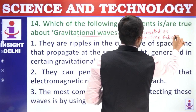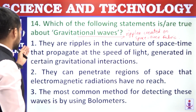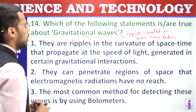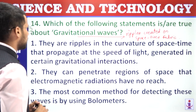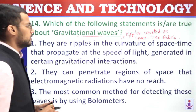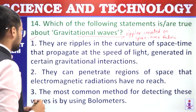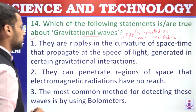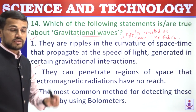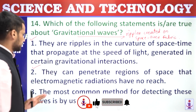These are the ripples created on space-time fabric, right? So let us consider the statements. First, they are ripples in the curvature of space-time that propagate at the speed of light, generated in certain gravitational interactions, right? So first statement is a correct statement. Second, they can penetrate regions of space that electromagnetic radiations have no reach. That is also a correct statement regarding the gravitational waves.